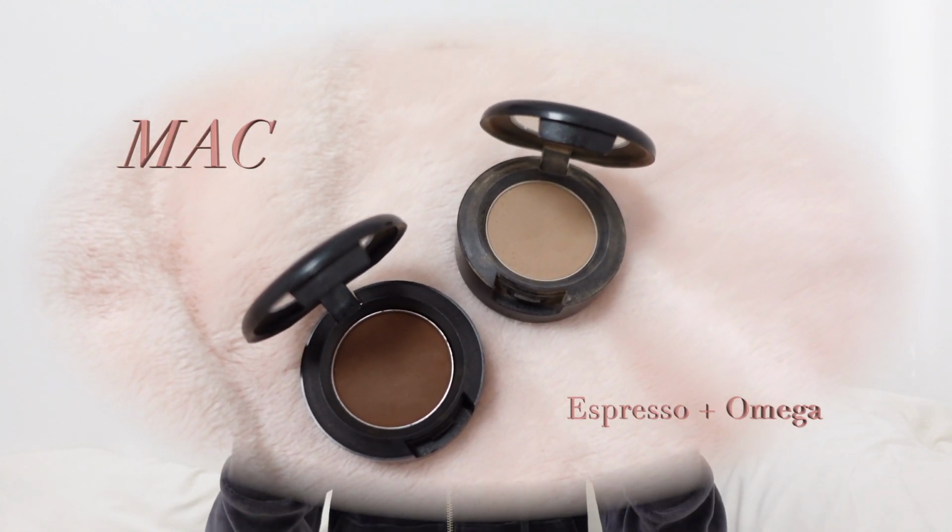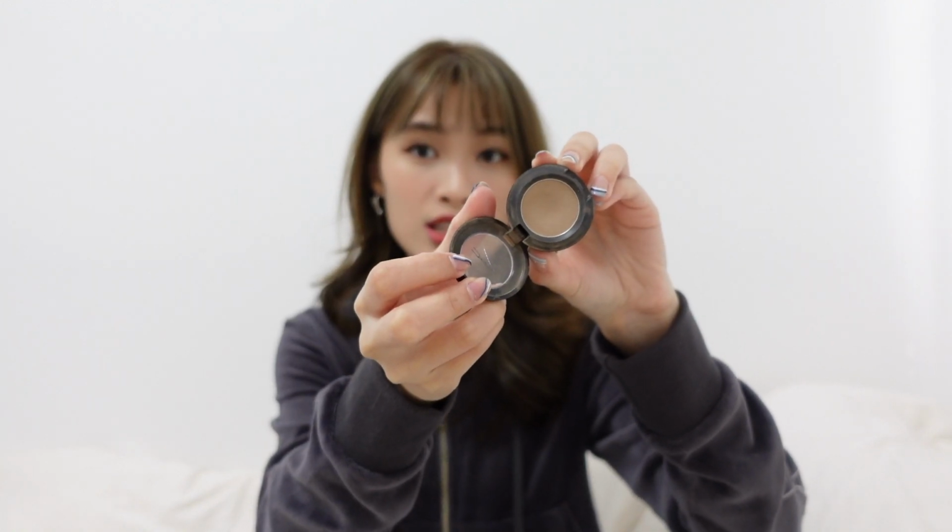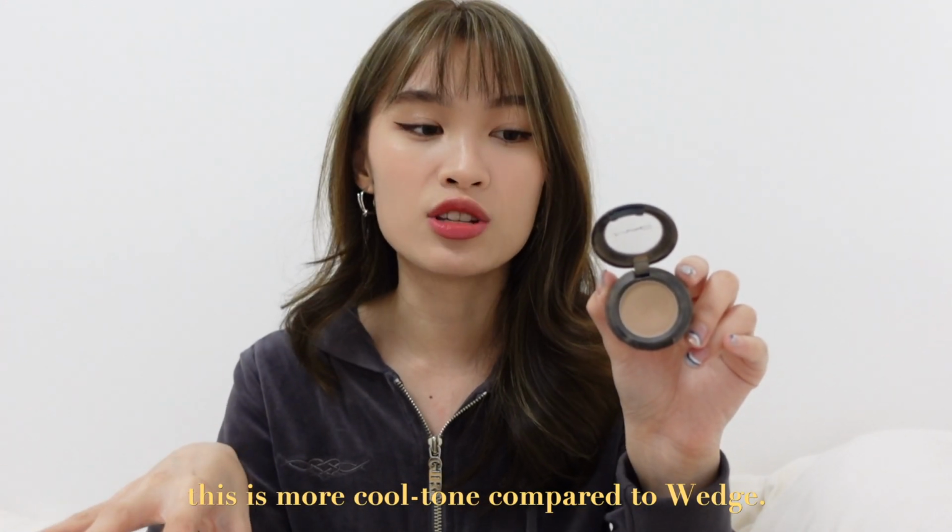And there are also some single eyeshadows that I love. So first off, I would say is my MAC single shadow. The one that I use the most is this eyeshadow called Omega. So Omega is a shading color. I use this to contour my nose, contour my eyes, my aegyosal. It is in fact more natural than Rich, because last time I've been using Rich. Now I've been using Omega and I really like it.